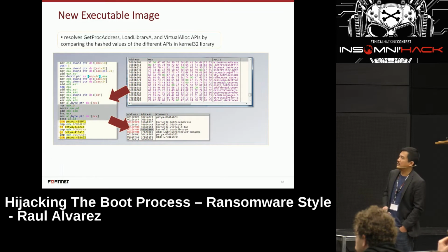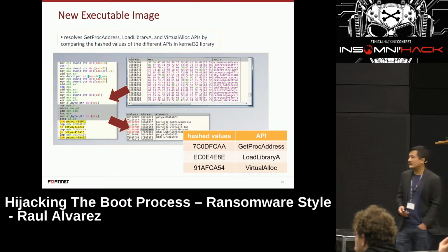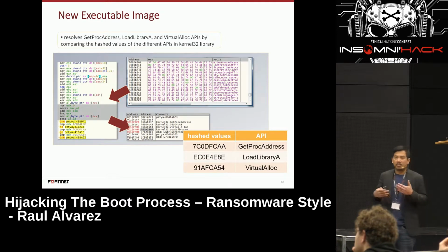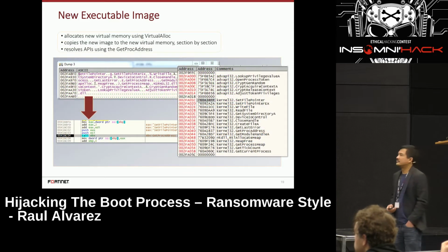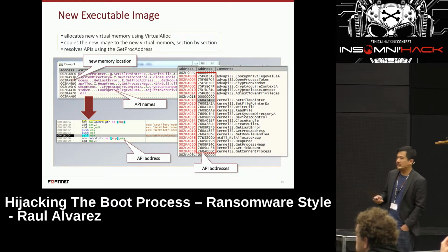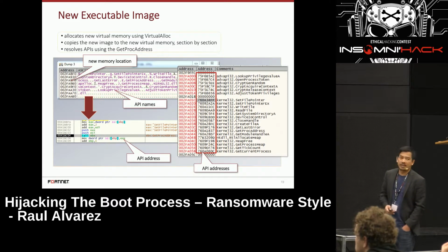If you look into the actual code, at first it tries to resolve the APIs that it needs. By hiding those APIs, it tries to hide from antivirus detection. That's why it resolves them later on, after the decryption. These are the common APIs that it uses. Basically, if these APIs are exposed, your antivirus or security system can easily tag them as malicious just by the combination of the APIs. That's why they usually hide them.